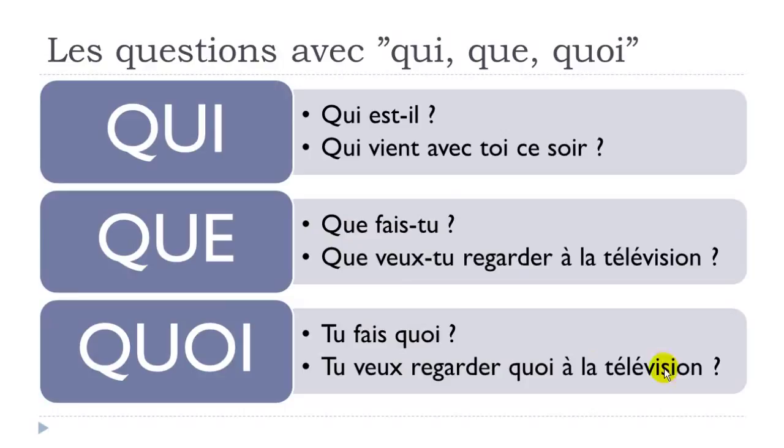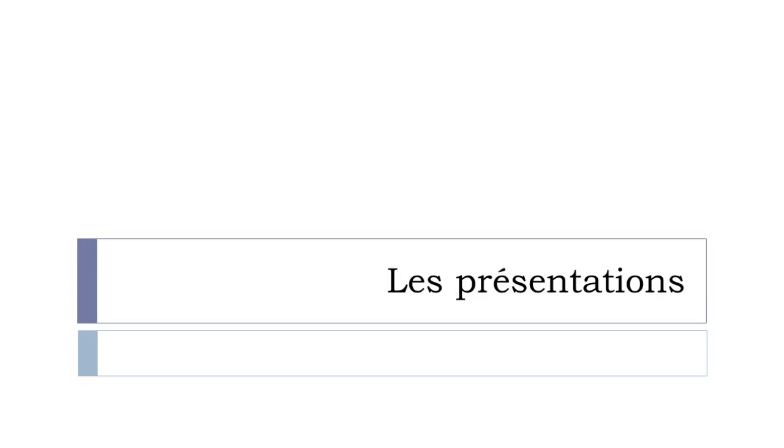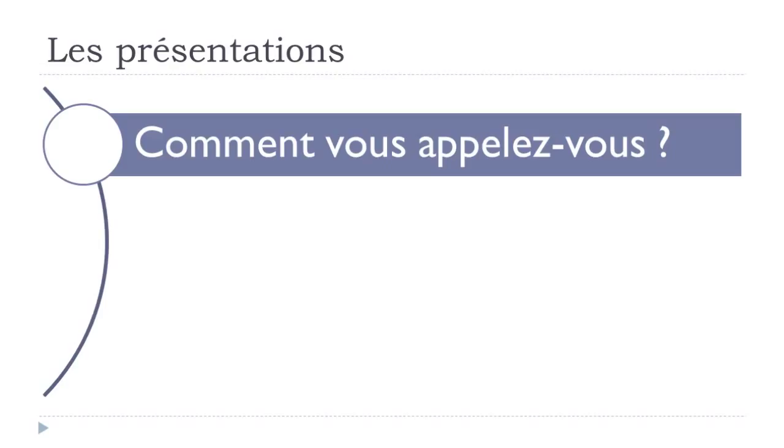This lesson will just focus on a short thing but quite useful: les présentations. The first thing, when you meet someone and you want to know the name of this person, is the common question that you will have to use. Comment vous appelez-vous? We saw in unit 1, if my memory is correct, the verb s'appeler, to call oneself. When you introduce yourself, you use this verb. Comment vous appelez-vous? So, what's your name? How are you calling yourself? If you want a direct translation, it sounds a bit strange in English, but that's the question. Comment vous appelez-vous?